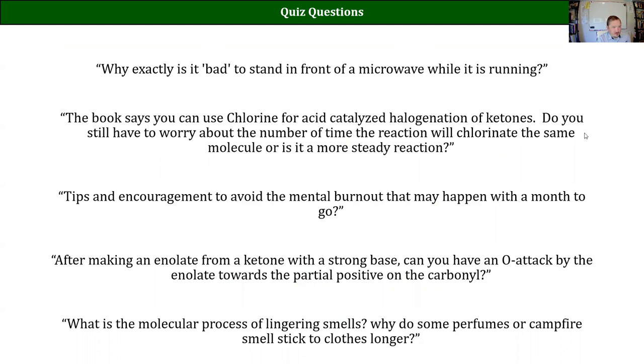The book says we can use chlorine for acid catalyzed halogenation of ketones at alpha carbons. Chlorine is generally going to be more reactive than bromine. So with bromine, we still have to worry about getting the right number of bromines on the molecule we want to look at. And you're really going to get a variety of products because sometimes you're going to need it brominated more than once, and you have to be careful with the stoichiometry. Chlorine is probably going to be more of an issue with that.